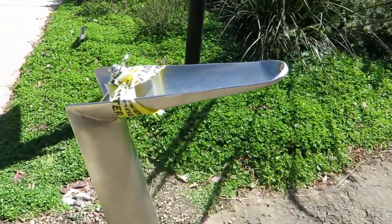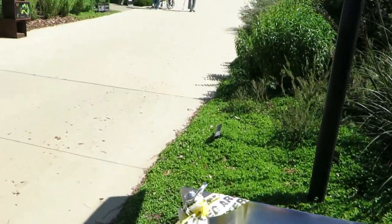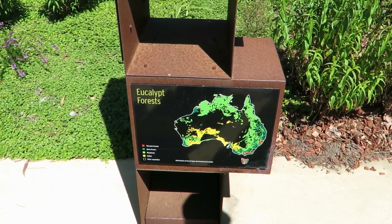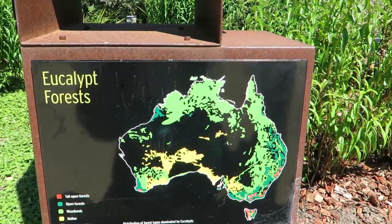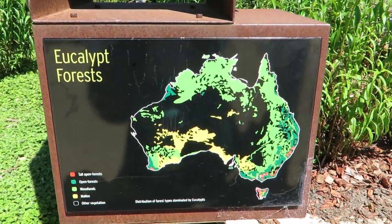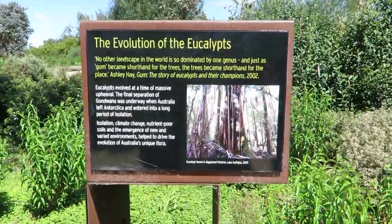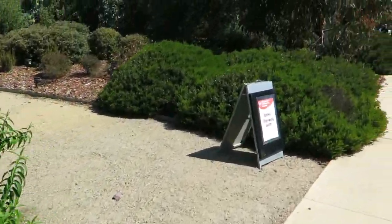So you can't drink water? Nah. This is part of COVID. We can only drink water. This is the eucalyptus forest. It's interesting. I like the way they put information everywhere. You see? Look, this is another part of COVID.